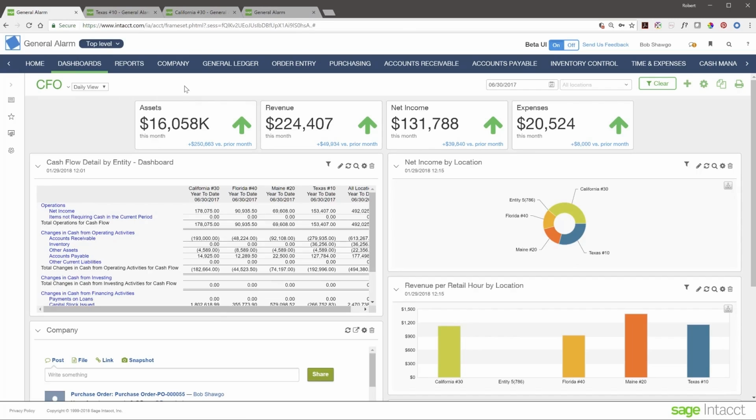Oh, I also want to mention you can nest them. So here we actually have locations within these, but those are actual locations, not entities. We actually have just 4 entities, but you can nest entities within one another. So you can create a group of European entities, and then maybe you have an entity in Germany, an entity in France, an entity in Switzerland or something, and you can group those different entities. And then you can just do roll-ups within the groups, and you can do roll-ups for the entire organization.